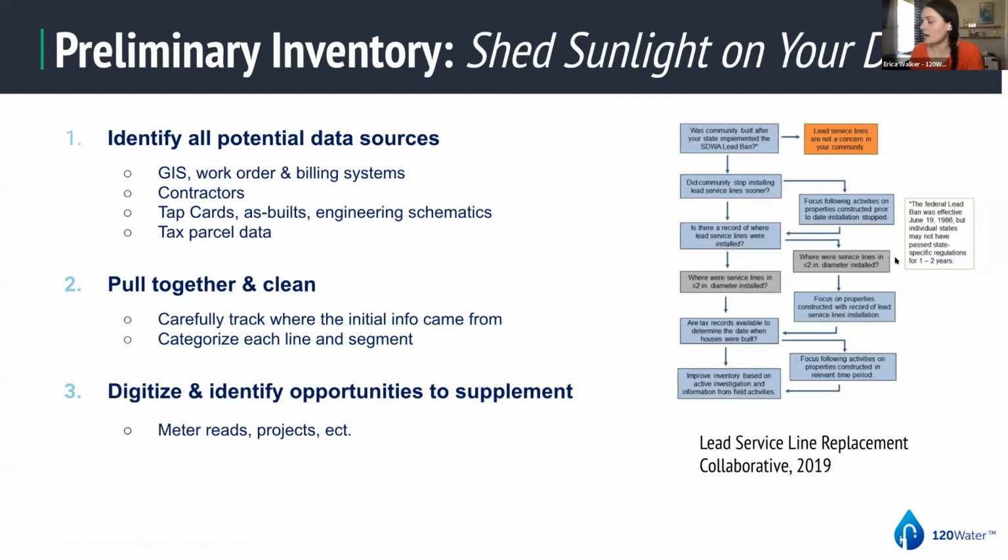This graphic here to the right is from the Lead Service Line Replacement Collaborative. And if you haven't heard of them, they're an amazing educational resource for you. It's a group of state, federal, and utility folks that have banded together to find and get rid of lead service lines. And they have webinars and all kinds of content. So this is an example of a decision tree that a utility could go through to try to figure out, do I have lead pipes and how should I categorize them? But largely, the preliminary inventory can be broken down into 3 areas.